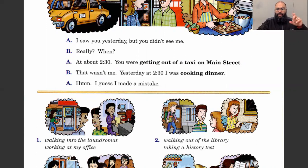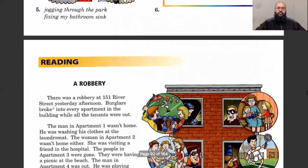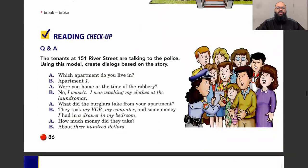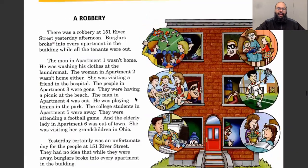So please make sure you take a picture, click, click, complete the exercises, take a picture of the whole page, click, click. Make sure you write them down in your notebook or write them down in your actual book. And now we're going to complete a reading titled A Robbery. And then we're going to have questions. The questions are reflected upon the reading where you have to actually write a dialogue. So make sure you pay attention carefully.